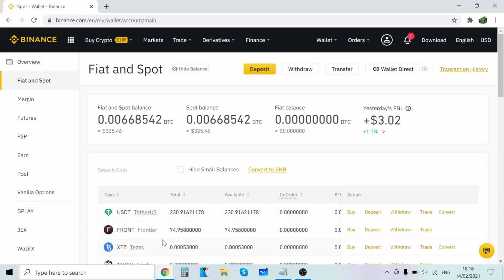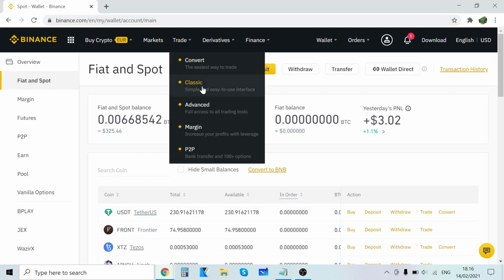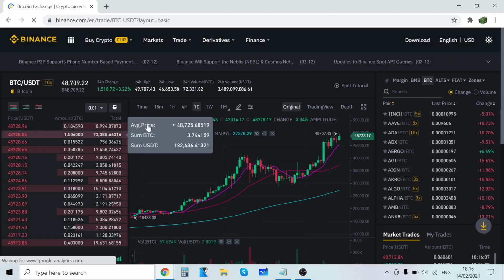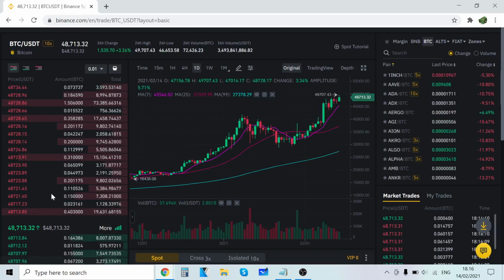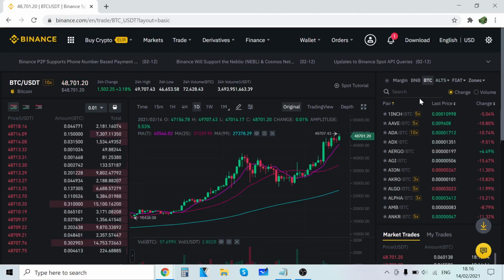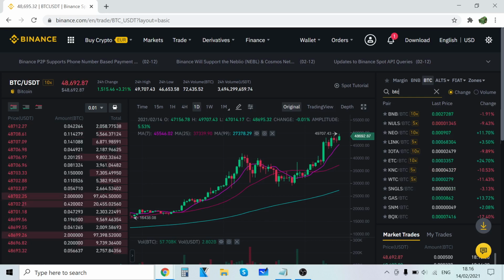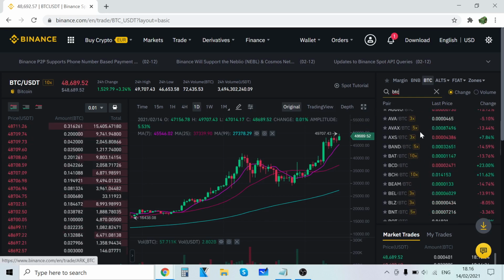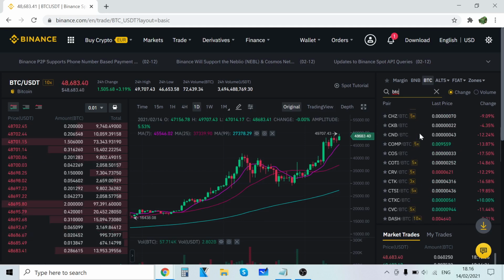Now with that Bitcoin, I can come to here, trade, classic, and here's the trading desk, okay? So here are sell orders and here are buy orders. Let me show you. Let's say that I just bought some Bitcoin. Now when I come to this search here and type in BTC, here are all of the pairs that Binance has for Bitcoin.